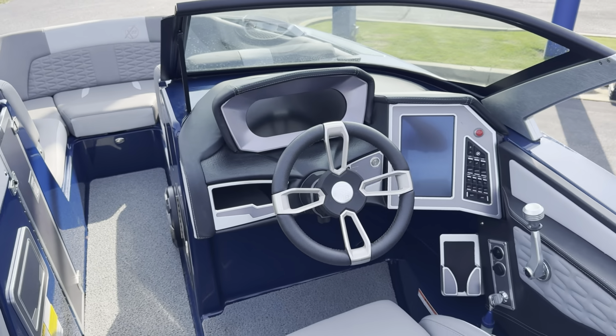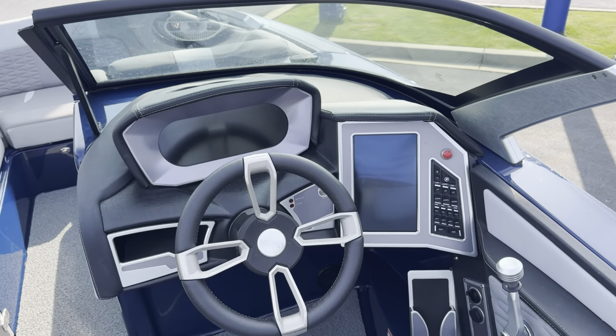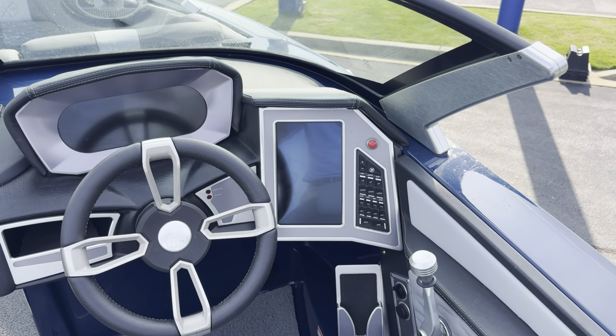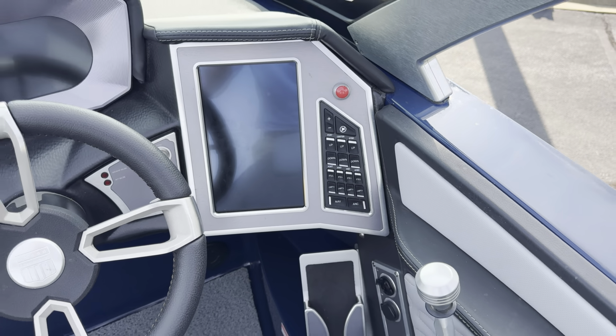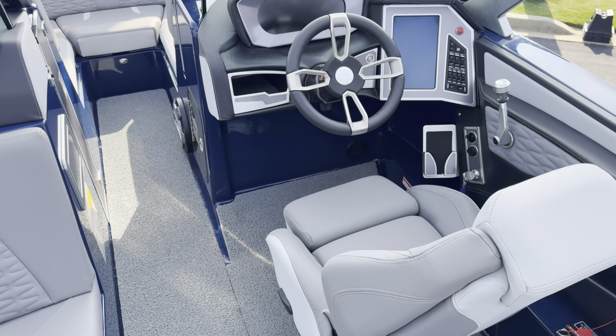As we move back to the helm, we've got two digital displays, one for all of your running stats and the other to control all of your systems, all your lighting, all your surf system, all your music. We also have manual override buttons there for your tabs and your ballasts. Super comfortable captain's chair with flip-up bolster.